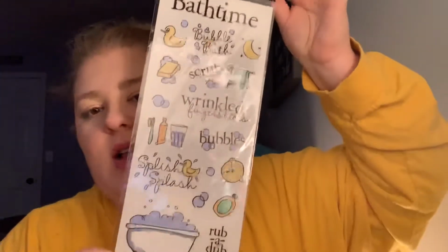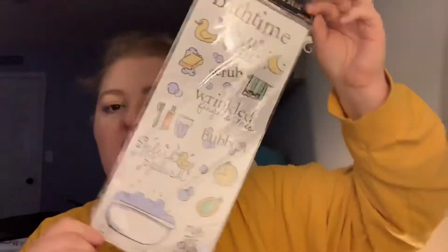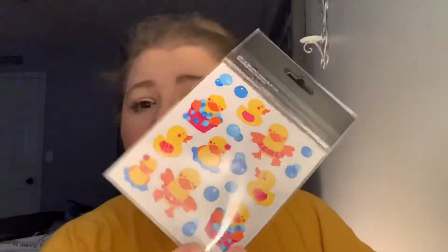I got two bath time related stickers. This one just got some different little sayings and a little tub. Our kids love bath time, so we've got tons of pictures of them playing, and then of course we have the baby's first bath, and she loves the bath too, and she'll just grin. So I've got lots of cute pictures. So I saw these and I'm like, yes, I can easily make some stuff out of that. And then I also got these little rubber duckies and little bubbles. I figured they'd just be easy to add in.